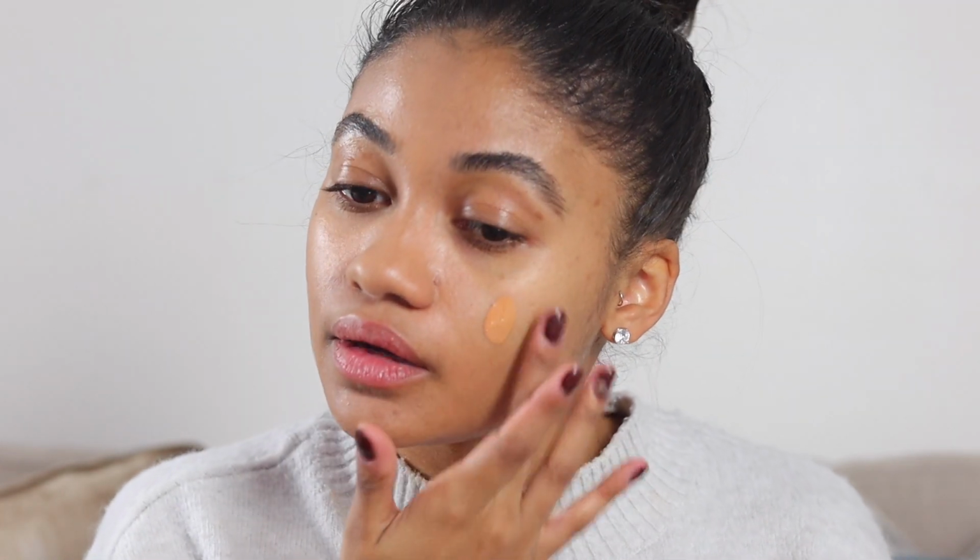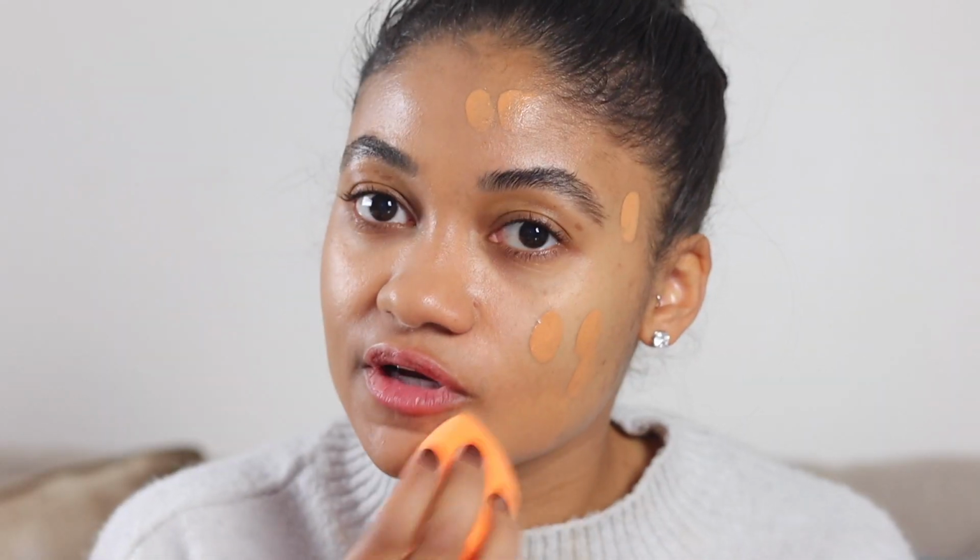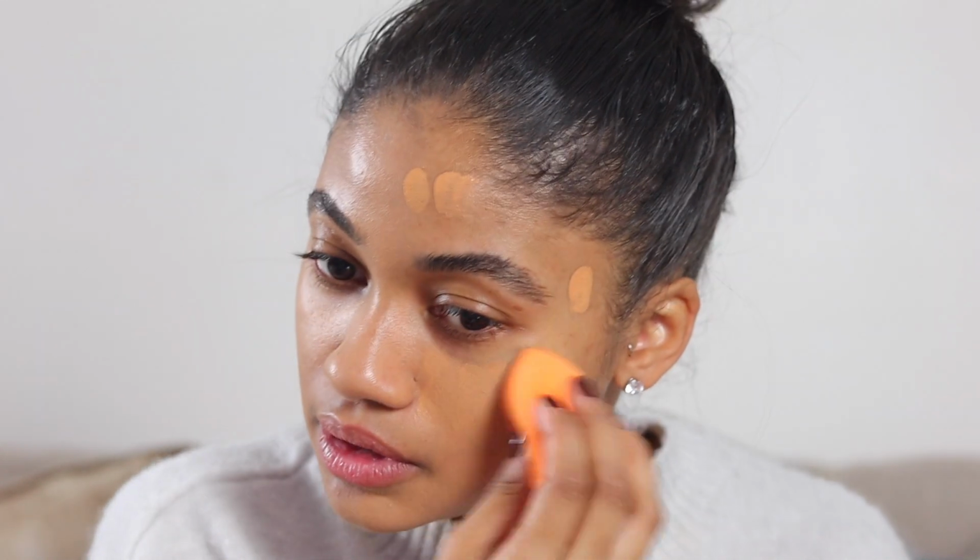The brush I used is the It Cosmetics Heavenly Luxe number 7, but this is the Real Techniques one, and I really like their sponges. I just feel like they do such a good job. They do what you need them to do. And then definitely need to apply here. So that's kind of how much I'm applying right now, and I'm just going to blend.